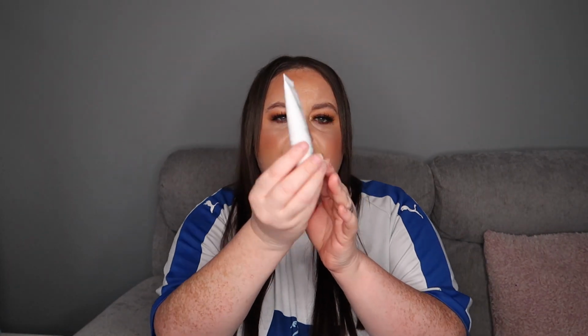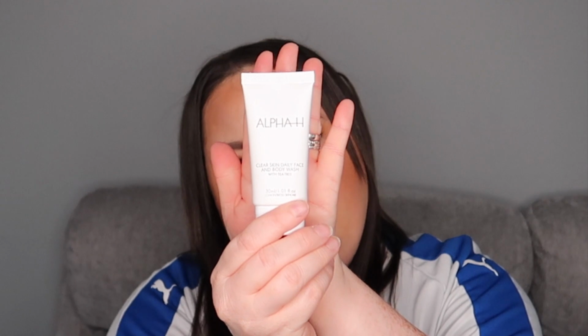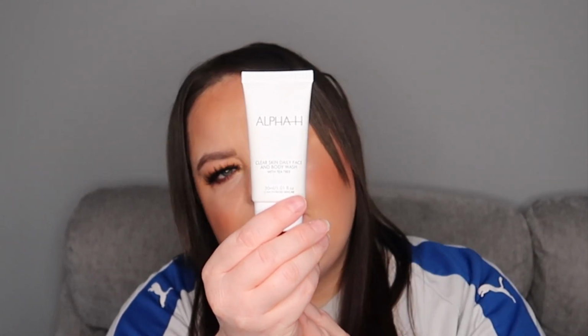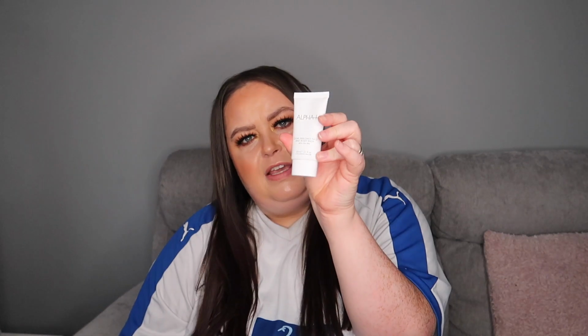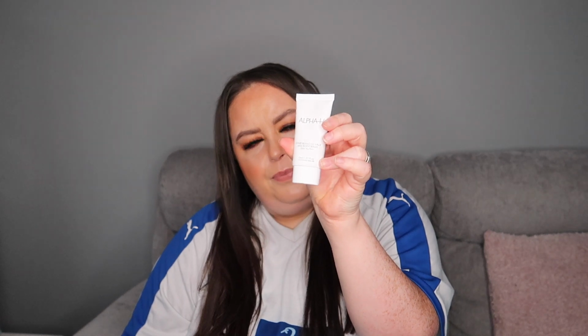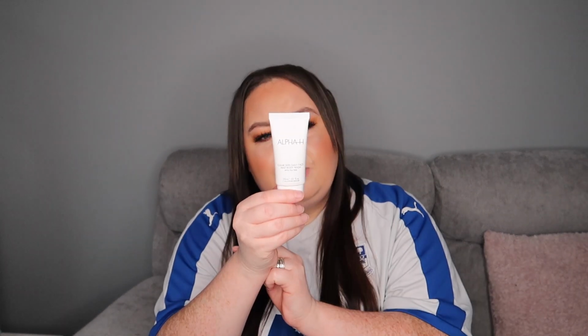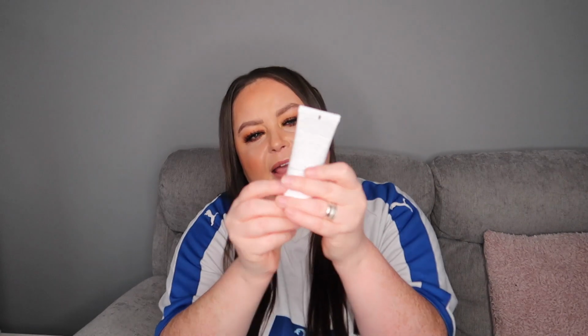Next, we have an Alpha H Clear Skin Daily Face and Body Wash with Tea Tree. And again, this is 30 mils. So this box actually provides you with a really decent amount of travel-sized items. You're going to get quite a few face washes out of that. So yeah, that is the Alpha H 30 mil. Once opened, this is okay for 24 months, which is all on the back here.